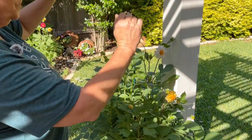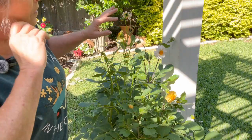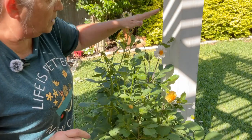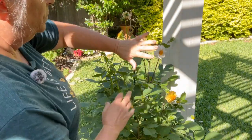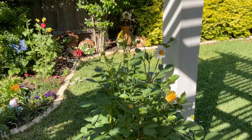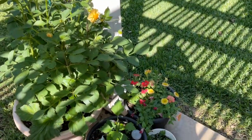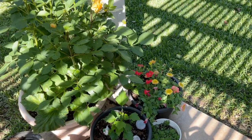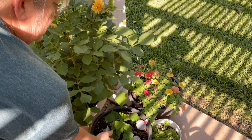Did not expect them to grow so big, but frankly, I have them in the big pots at all four of these posts on the back porch. And I sort of like the look of something taller and green in front of these white posts. So pretty impressive. And then petunias down on the bottom there. Beautiful petunias. My sister bought me those for my birthday. They're gorgeous.